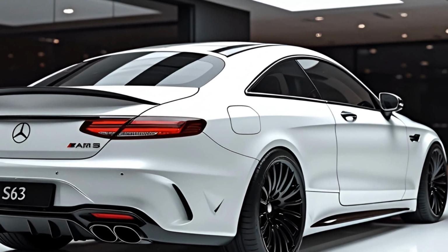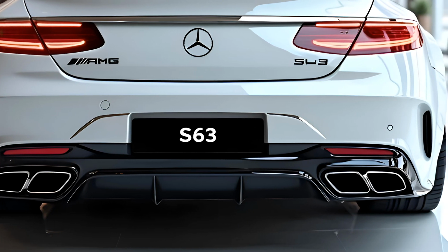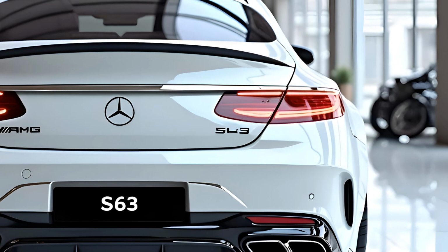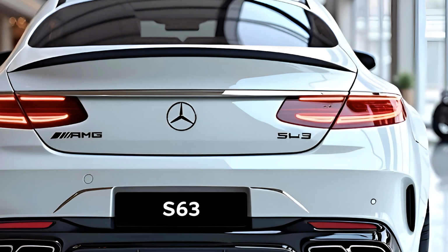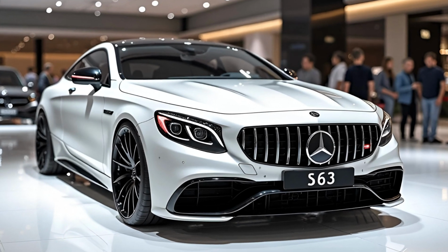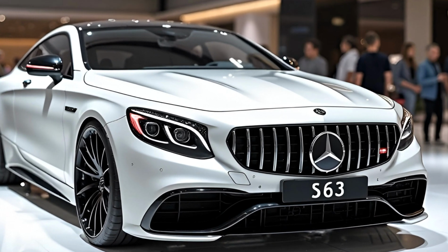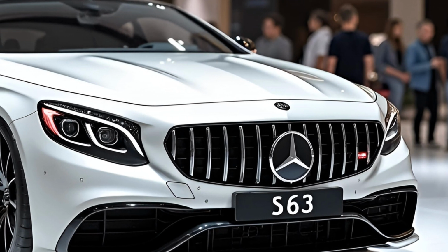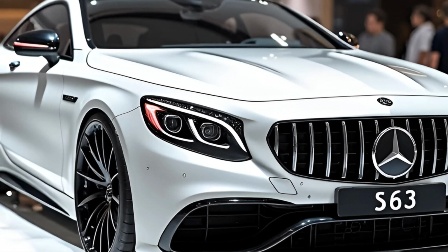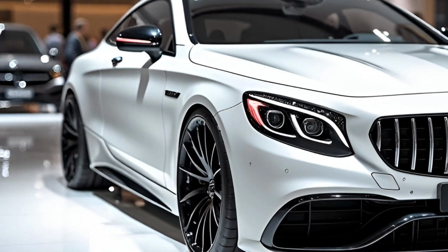the 2026 Mercedes S-Class S63 AMG starts at around $190,000 USD, but with options and customizations, it can easily cross the $220,000 mark. Given what it offers in terms of luxury, performance, and technology, it competes not just with other super sedans like the BMW M8 Gran Coupe or Audi RS7, but also with some exotic sports cars in terms of power and acceleration. In conclusion, the 2026 Mercedes S63 AMG is a masterclass in automotive engineering.